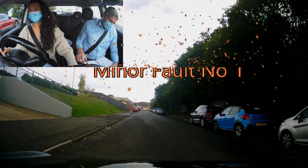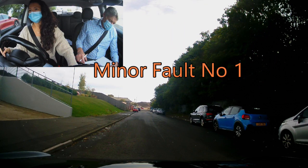Now, if Pamela passes this mock test, I'll be very surprised. The reason for this is it's probably the hardest route in Sunderland. Why it's the hardest is because there is lots of places where learners slip up. So I think off the top of my head, there's about 6 hotspots at least where learners like to fail on a consistent basis. I feel sorry for you learners in Sunderland because I couldn't even pass my driving test over here. So first minor fault for Pamela, forgets to look over her shoulder.